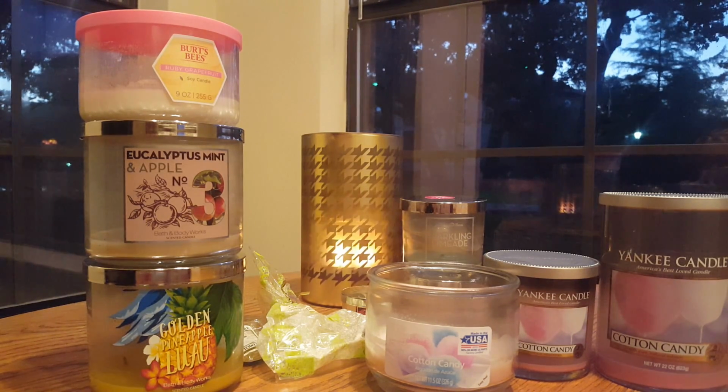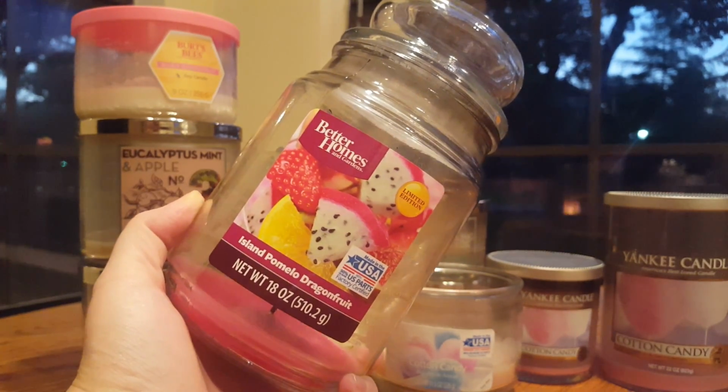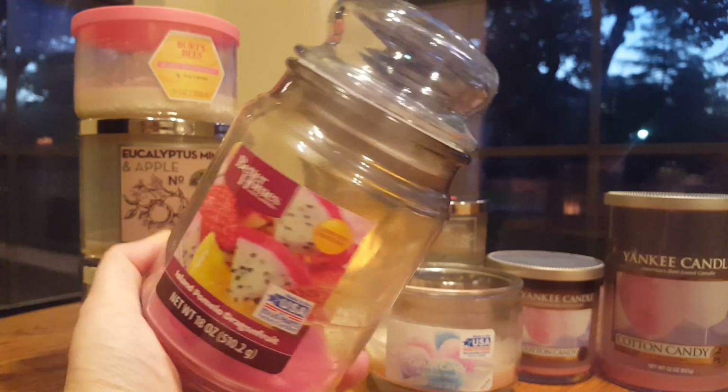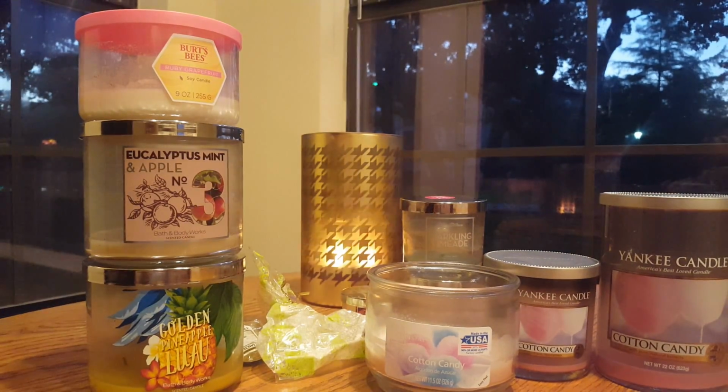And then I have 2 large jars from Better Homes and Gardens. The first one is Island Pomelo Dragon Fruit. Burned great, very little soot, just a tad. No tunneling, but not a lot of scent. Right now I can smell it, and I'm not a real huge fan of it.